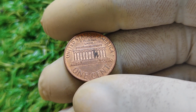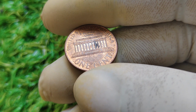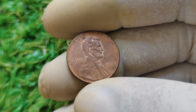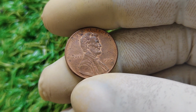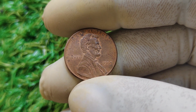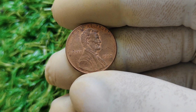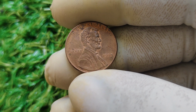Current market value. The demand for the 1995 doubled die penny remains high among collectors. While lower grade examples can sell for $20 to $100, higher grade coins in mint state can bring in several $1,000s. The rarest, highest graded specimens have reached prices of over $48,000, proving that small pocket change can sometimes lead to huge profits.